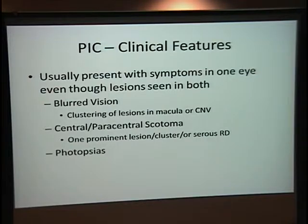Clinical features, the three main complaints you'll see are blurred vision, central or paracentral scotoma and photopsias. Usually just in one eye, even though they have involvement in both eyes, usually they're just noticing it in the eye that's mostly involved. The blurred vision, of course, would be due to clustering of lesions in the macula. They can present even without the choroidal neovascular membrane.